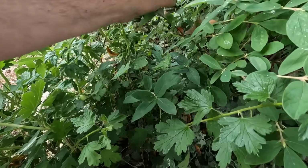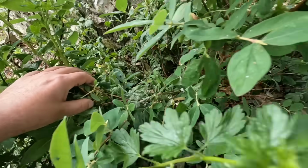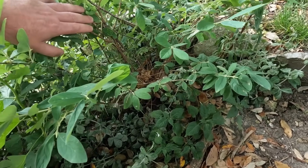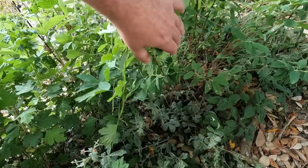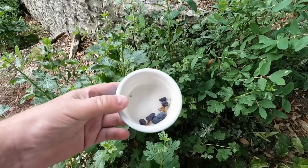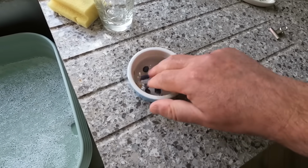But yeah, they seem to have just a tendency to drop off, which is rather unfortunate, because that means we're wasting a lot of them. We've lost a lot of them just to gravity. Never mind, there's a few here to have a little taste. So, going to give these a good wash.